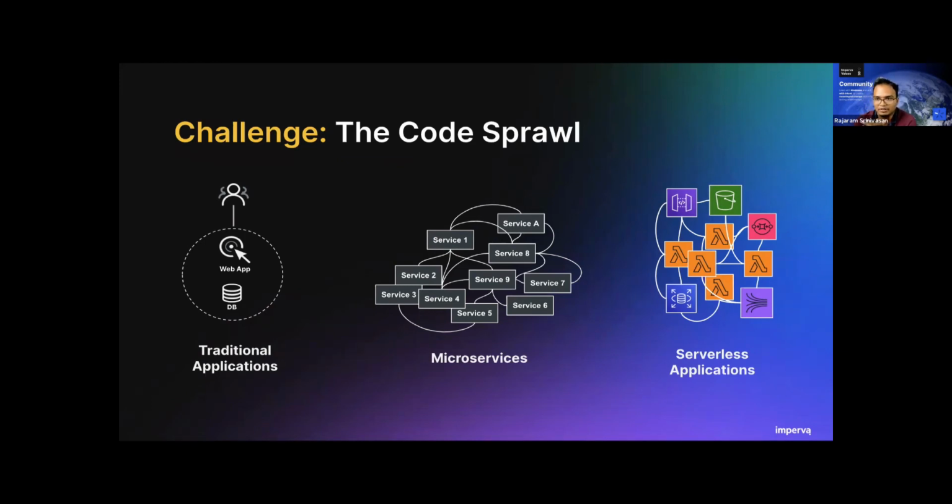The first one is code sprawl. We spoke a lot about this in the previous slides as well. Applications really moved from being perimetered, where you had a user with a specific web app which interacted with a backend, and there was only one entry point to the application. And we went from there to microservices, where there are now 20 different microservices all interacting with each other.